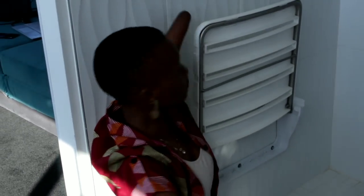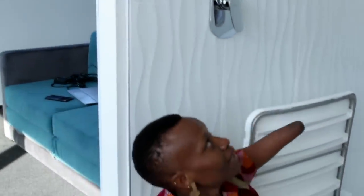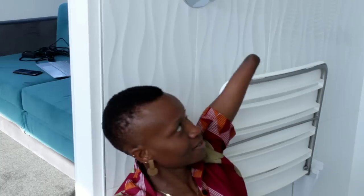So the most interesting part about this hotel, this bathroom, guys, is empty. Like, there's no door because it's wheelchair-friendly. There's no door here. And then you also have this sitting thing. You can take a shower whilst seated here. And that's the knob for the shower right there. I don't know how you are gonna get to that shower when you're alone, but anyway.